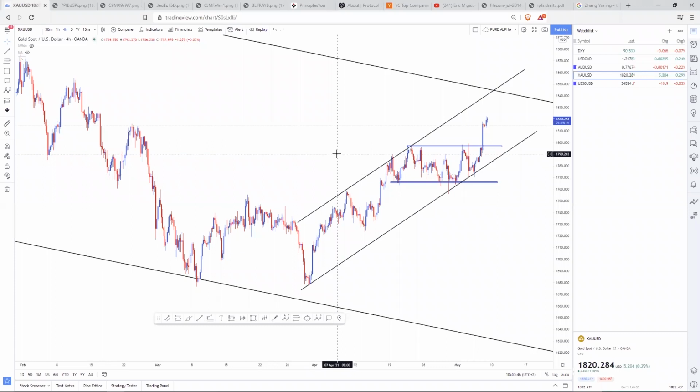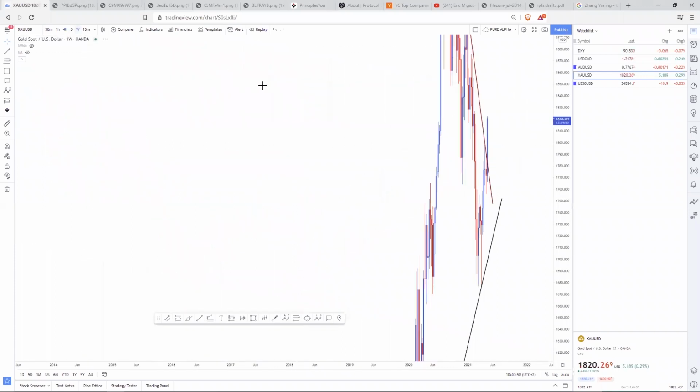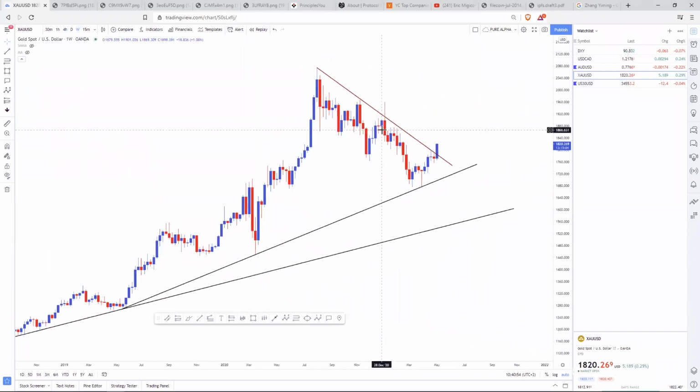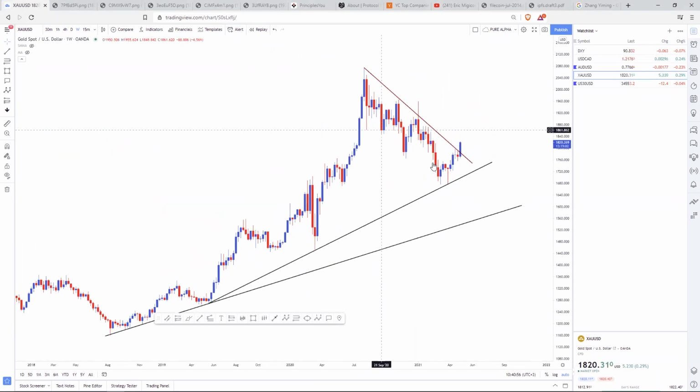So what do we have here? This is gold. Okay. So gold top-down analysis, breaking a very strong barrier. You can see we've been very bullish on this one. This was just a long-term correction over here. We expect a lot of bullish momentum to continue to the upside to cause new highs.